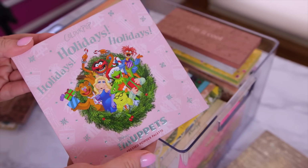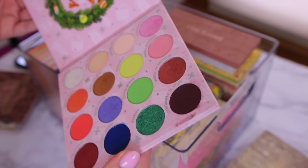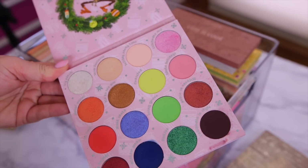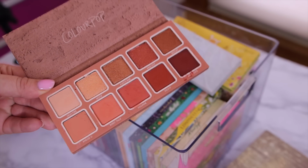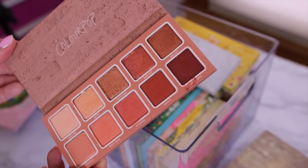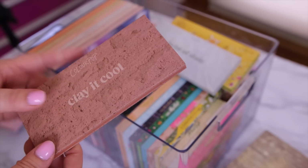Next we have the Muppets Holidays, Holidays, Holidays. This is such a fun one too. I thought the quality was great on this one. I think it's really fun and colorful, so I for sure want to keep that as well. Next we have the Clay It Cool, another one that I thought was pretty good. This is a good alternative to the Patrick Ta Major Dimension 2 palette. It's very rosy and pretty. I do want to hold on to that because I think these are nice.